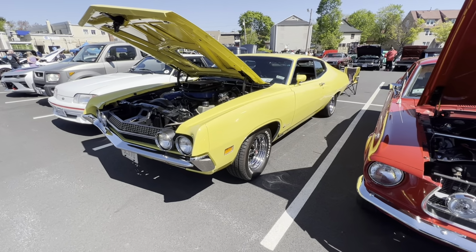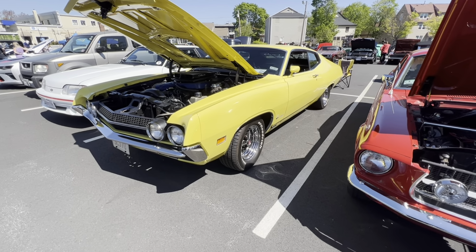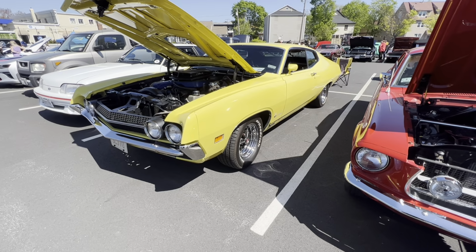So I talked a little bit about this. I got to go and talk to the owners, and again, they parked next to me. They were really friendly. We've met at a couple of shows, but what's cool around this, again, you don't see a lot of these.